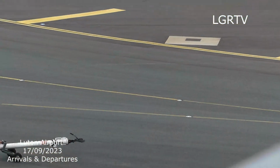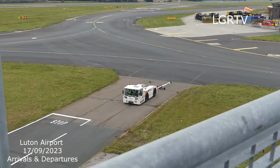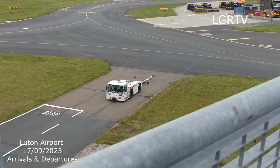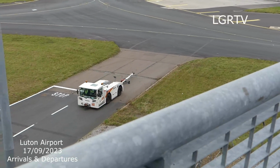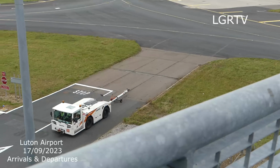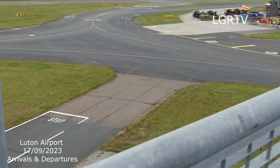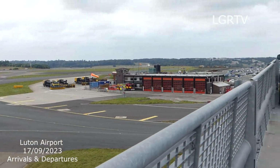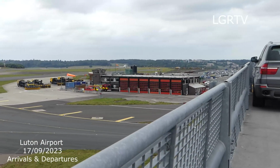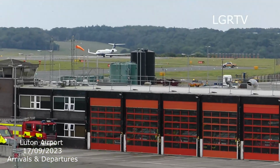Hey, you're missing your aeroplane. That's a tug, by the way. Does he know he's missing his aeroplane? Right, so we should be going out next.